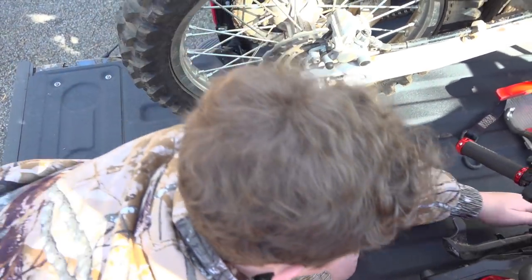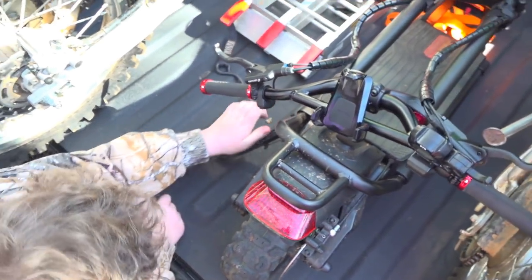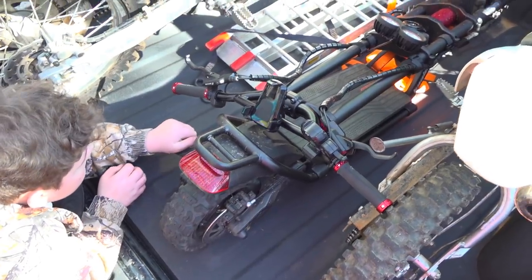All right. Oh, my God. Look at this, Dad. What? Look at the thing for the kickstand. Oh, man, good thing you saw that. All right, bring our toolbox. Get our toolbox, and we'll fix that.